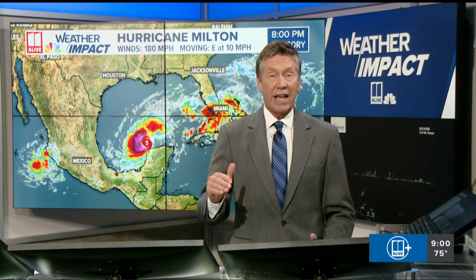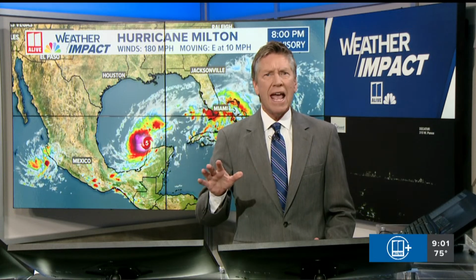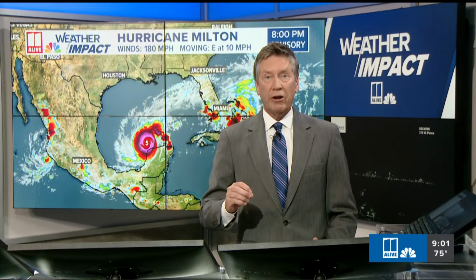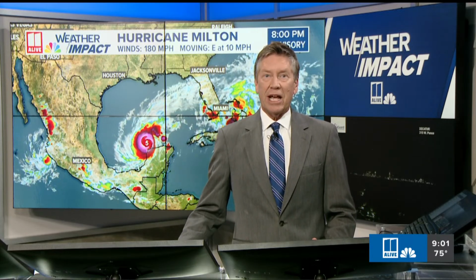The strongest hurricane on record as far as the wind speeds was Allen back in the early 80s, with maximum sustained winds of 190 miles an hour. Also, this is near record strength as far as the pressure. The pressure right now is at about 897 millibars. The record lowest pressure is 882 millibars. So this is near record strength in the Gulf of Mexico, and this is just a powerful storm.